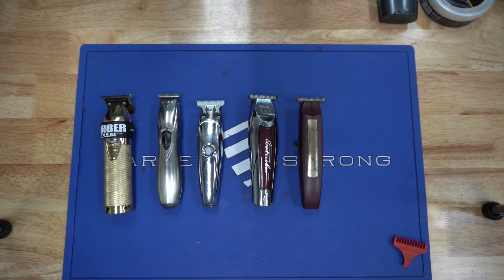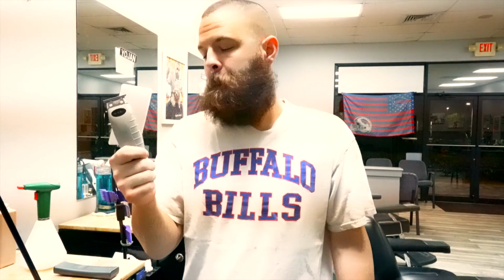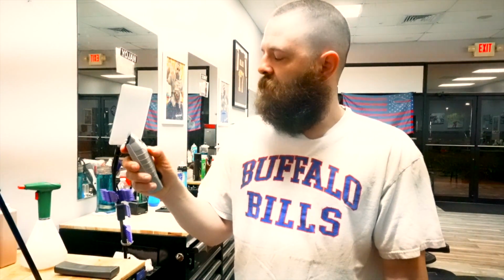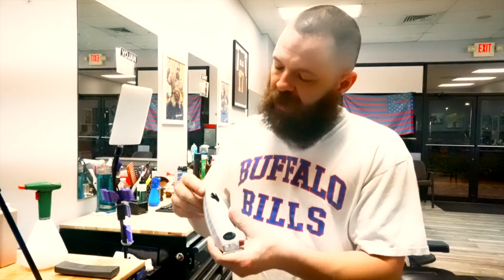I just want to start by talking about this piece of trash right here. This is best used for certain situations, such as if you went fishing and your worm wasn't sinking to the bottom. I would tie this on the line and it would drag it right down, just like it'll drag your barbering game.